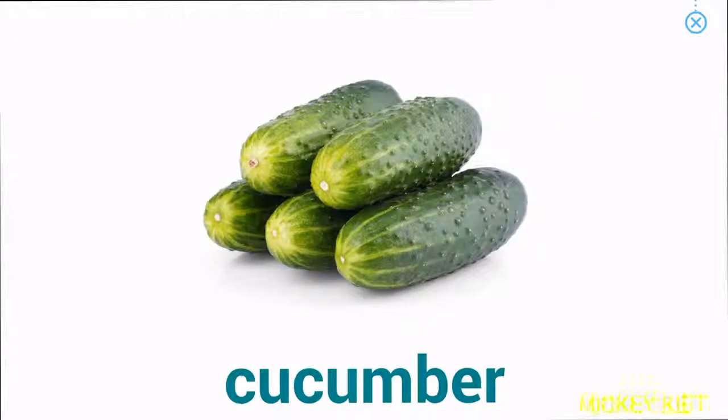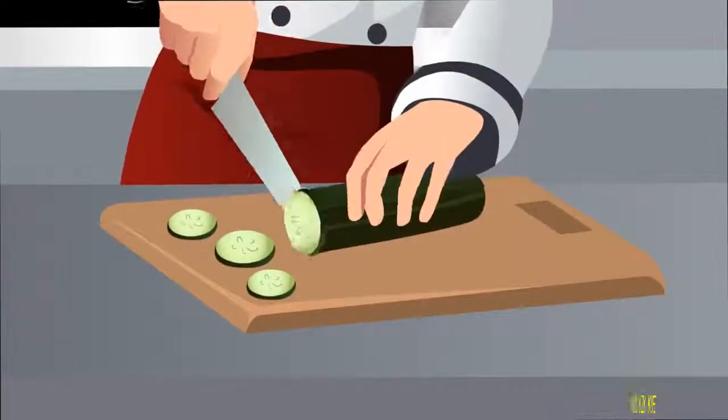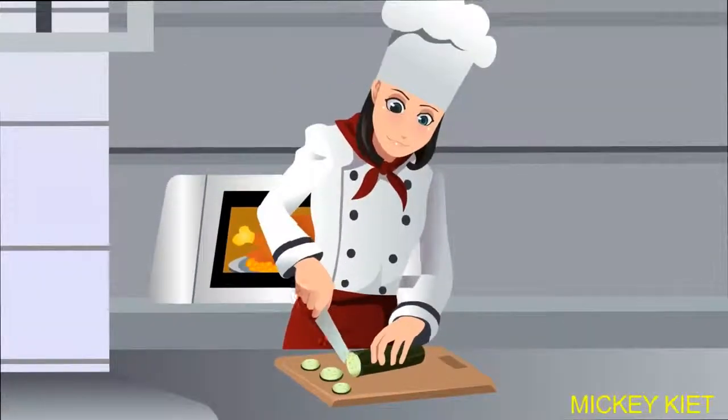Cucumber. The cook cuts cucumbers into slices.